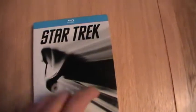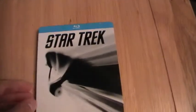What I forgot to mention, because I'm a big glossy fan, is this is glossy. You can see it, I don't know if you can see it against the light. There you go, nice and shiny. So got a lovely shiny Steelbook of Star Trek there.